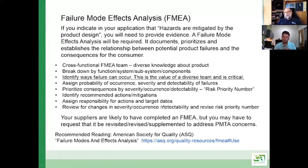So Doug, what is the average timeline for one of these to be completed from start to finish? It really depends on the complexity of the device, but you can expect for a complex device, it could take a month to get this done with 4 or 5 engineers working on it. Okay.